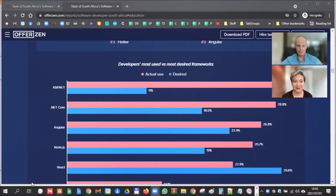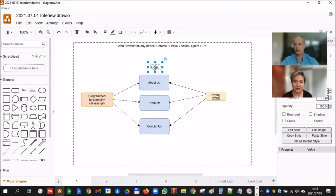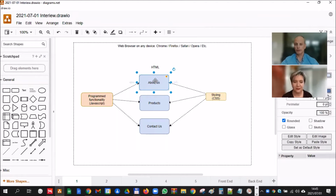So I prepared something. I think one can become very theoretical about this, so to keep things simple, and please interrupt me anytime you want, I'll explain how web technologies evolved. It makes it a little bit easier to understand. Basically, a web page consists of HTML, an abbreviation for hypertext markup language. In the beginning, you had one HTML file per page. You can think of it like a Word document, where you have a document per page.